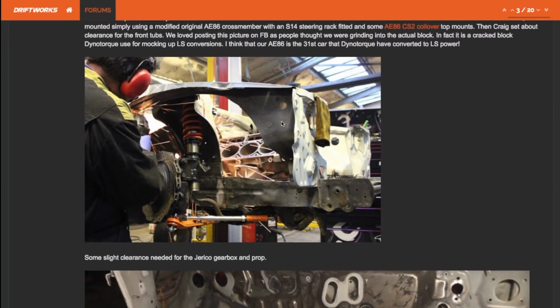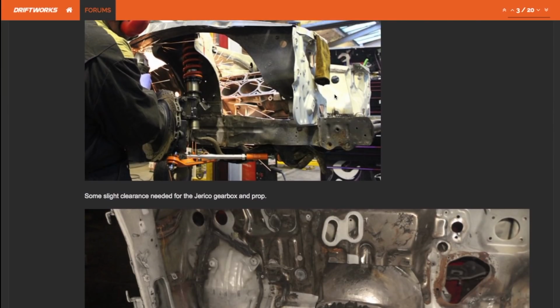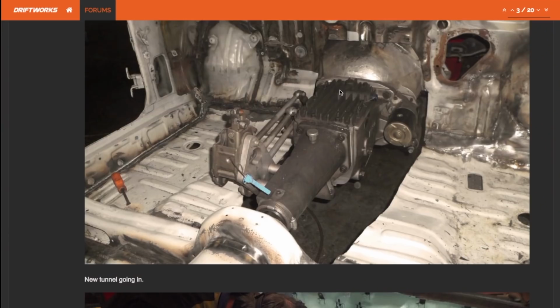And here's Craig doing some work. Craig Taylor approved ride height. Absolutely. So here's Craig grinding into the engine block. A lot of people thought that this was him grinding into the actual engine. Craig has two dummy blocks with cracked liners, are they? One's been in a crash and snapped in the middle, so that's what it's perfect for. Again, big holes starting to appear.